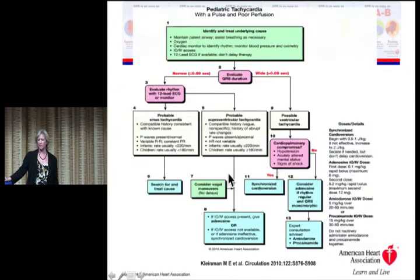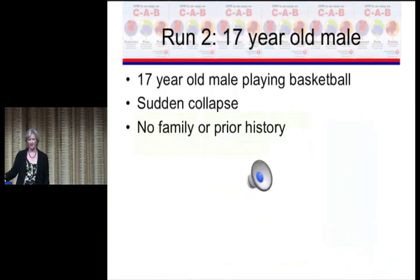How much time do I have? Anybody know? No. Okay. Whoops. The little timer's not going.